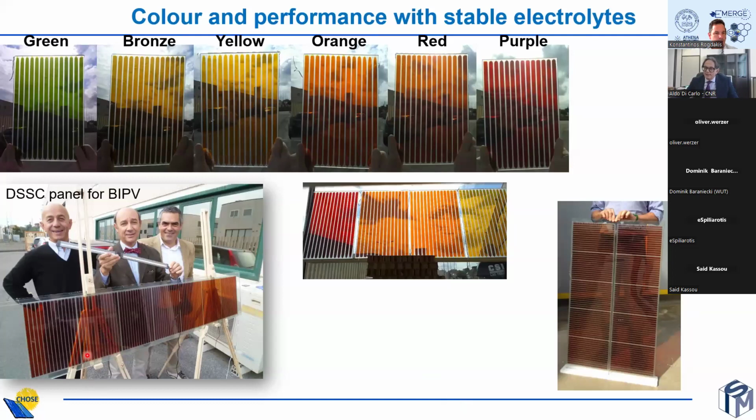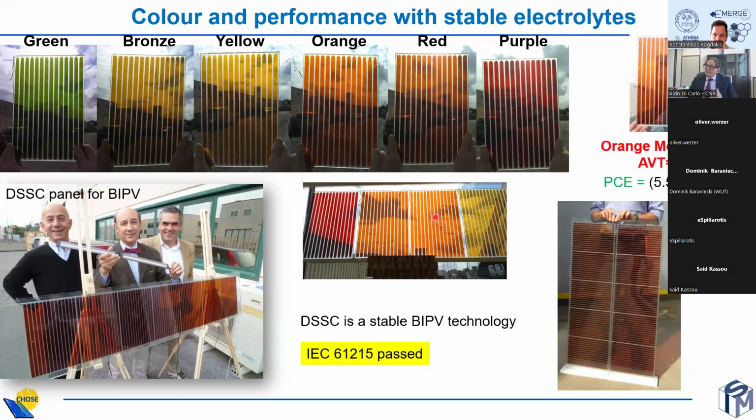So this is the final panel. As you can see, there are 7 submodules glued together to create this semi-transparent red color panel. And you see, by changing the molecule, you can change the color from green to red via yellow, orange and bronze. The efficiency, unfortunately, is a very nice technology, very sustainable, but the efficiency on large area was never larger than 5–6%. So it's good, but not too good.